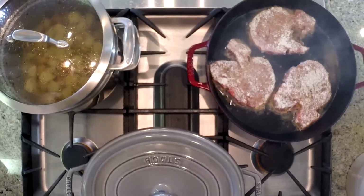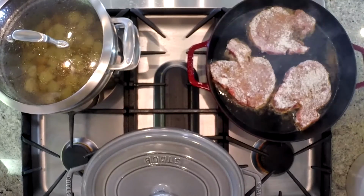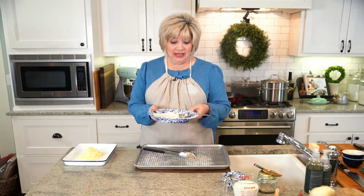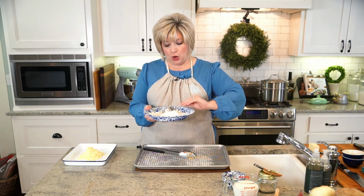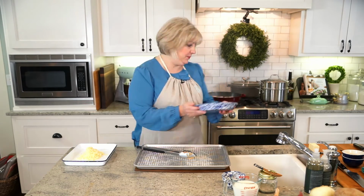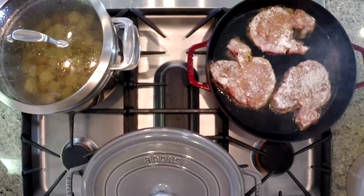Isn't that good? And we saved our dredge mixture right here because we need about a 1/4 cup of flour to start our gravy, and we're going to use the one that we dredged our pork chops in because there's all that good seasoning. And any of the raw pork that might be left behind is going to cook out in our gravy anyway, so there's no need to worry about that. But that's the good stuff right there. 1/4 cup, we want to be sure to have that left over.